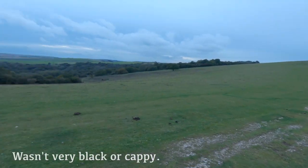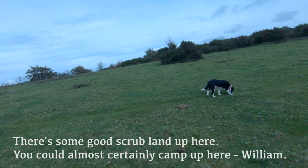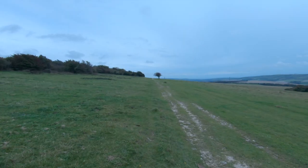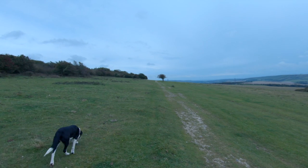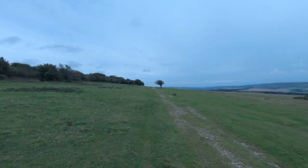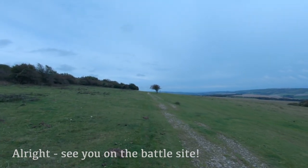It wasn't very black or cappy. There's some good scrubland up here. You could almost certainly camp up here, William, actually. But I do fancy a big fat supper, I must be honest. And a pint of beer. So there's that. All right, see you on the battle site.